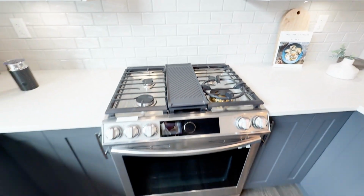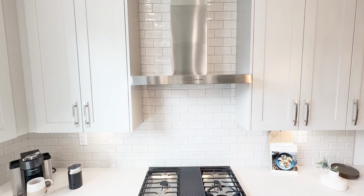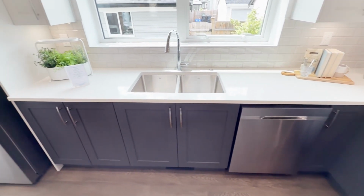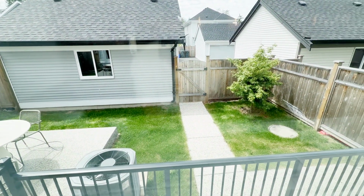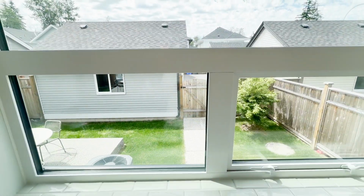And of course you have your gas stove. Now continuing to wrap around, you have, of course, your washer, your sink, and then this is going to be your yard, which will take you outside in just a second. And back there is going to be your covered parking as well as some additional parking outside.